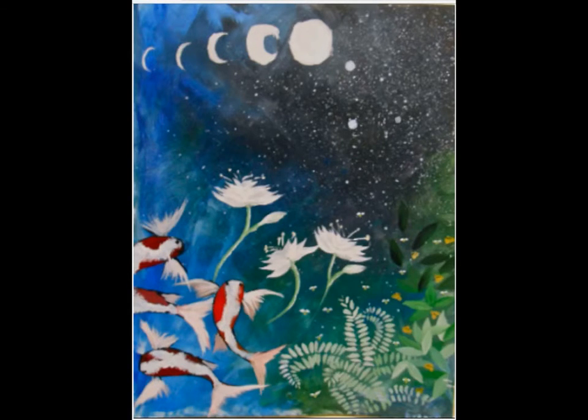So I have koi fish, which is a form that I just think is beautiful. I have the lotus flower, and then space with nebulae, and then I have the moon in various stages. Overall, I think this is a very strong piece, one of my strongest this year, and I'm just really satisfied with it.